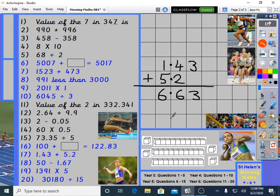6.63. That is Jessica Ennis's long jump personal best. That is her jumping through the air after having a run up, 6.63 metres. And in school we do a lot of indoor athletics where we do standing long jump, which is actually a bit harder than this running long jump, because if you haven't had a run up, it makes things harder.